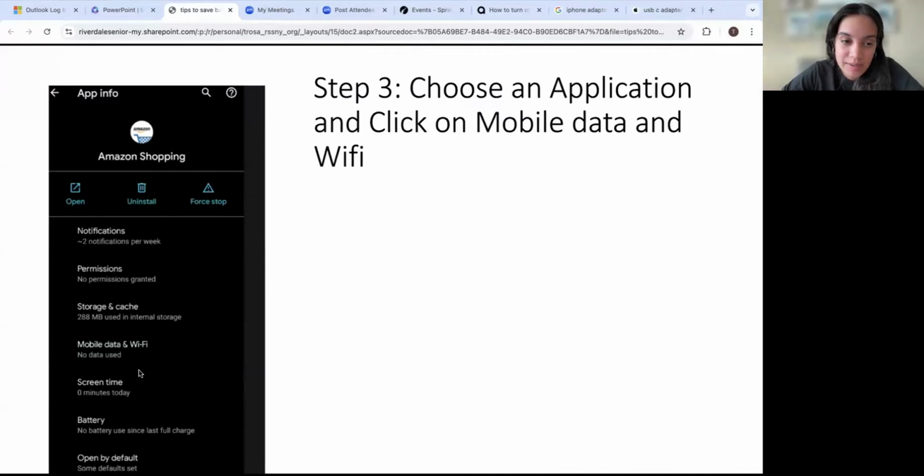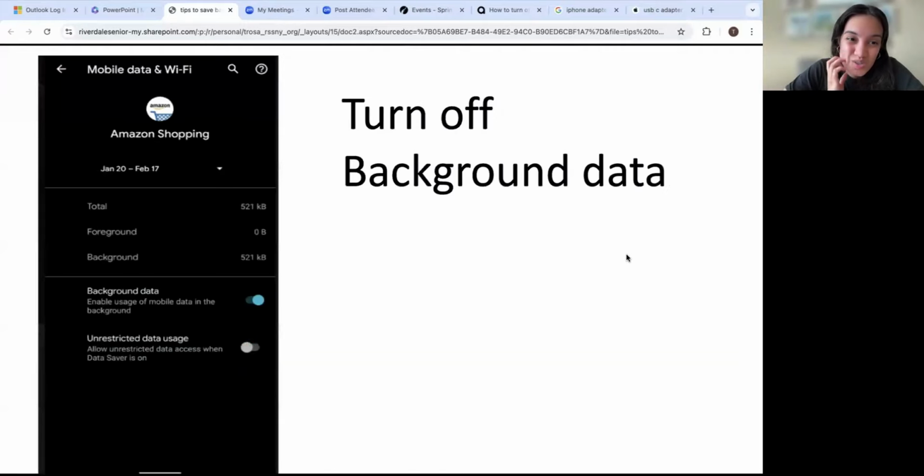Okay, once you tap on mobile data and Wi-Fi, you should have a section where you can turn background data off and on. Background data and background app refresh are the same exact thing. They just call it differently on Android and iPhone. If the button is blue, it means that background data is on. Gray means that it is off.